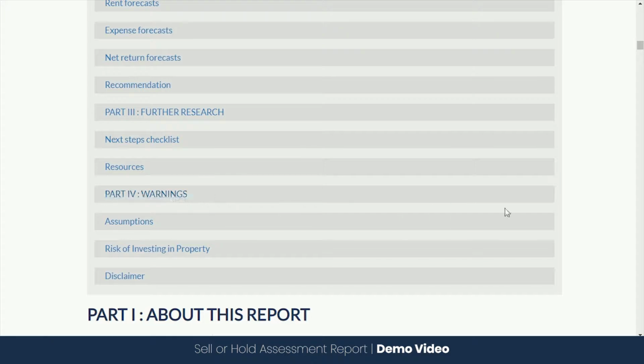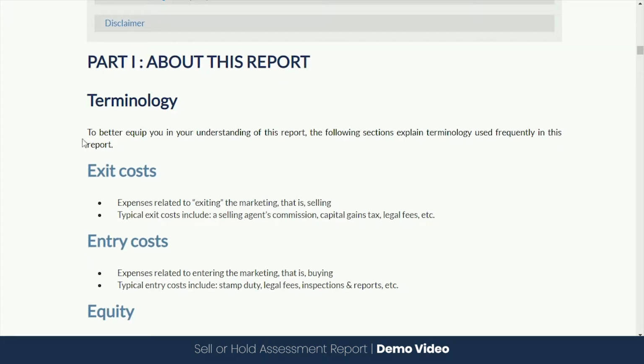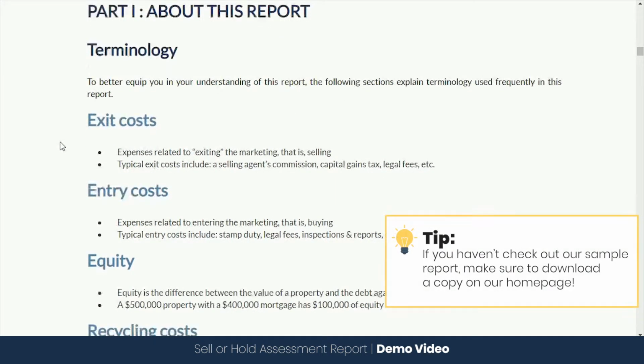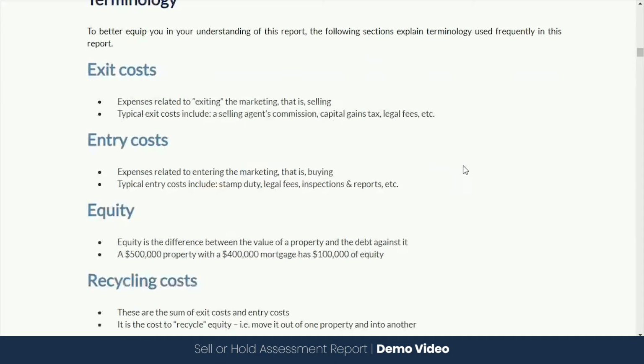Let's quickly scroll through part 1. You can read it in detail at your leisure later. Oh, by the way, if you haven't checked out a sample report, make sure you do that. The home page contains a link to obtain your copy of a sample report. Part 1 starts off with some important terminology. You need to be familiar with this since it's used throughout the report.